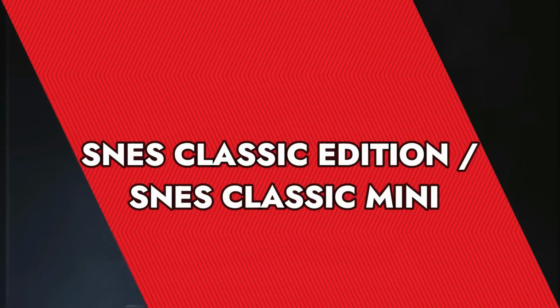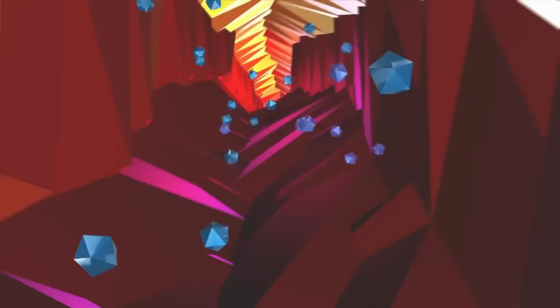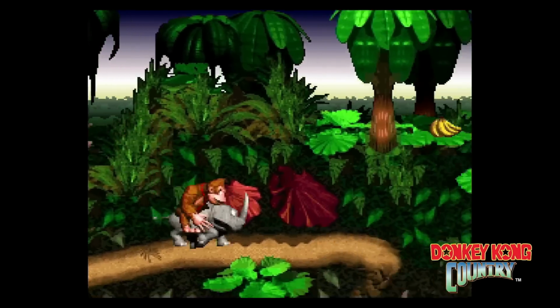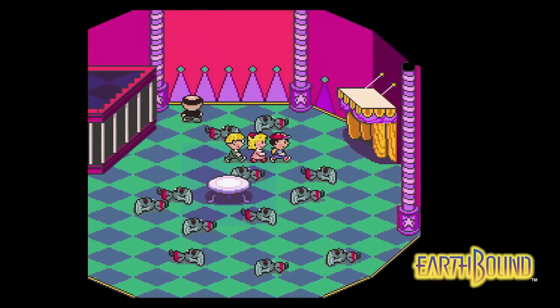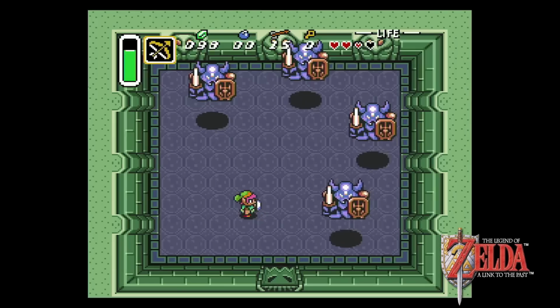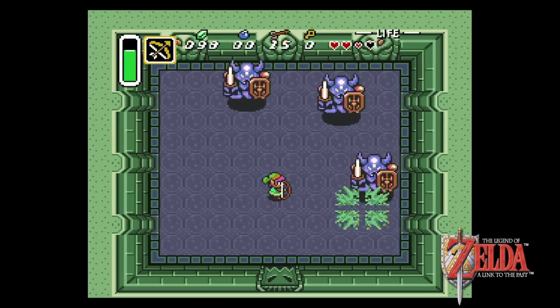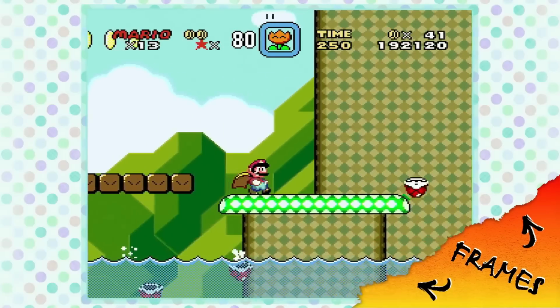SNES Classic Edition SNES Classic Mini. If you grew up in the 90s, this console is like a time machine that takes you back to the era of 16-bit gaming. The SNES Classic Mini is loaded with 21 of the most iconic games ever made, including Super Mario World, The Legend of Zelda: A Link to the Past, and Donkey Kong Country. It's like having an entire arcade in your living room, minus the quarters.